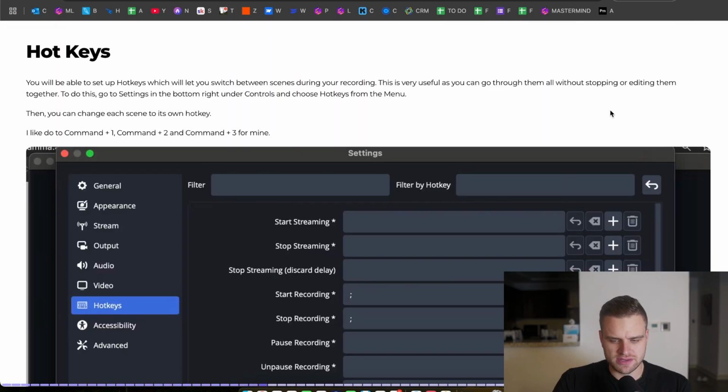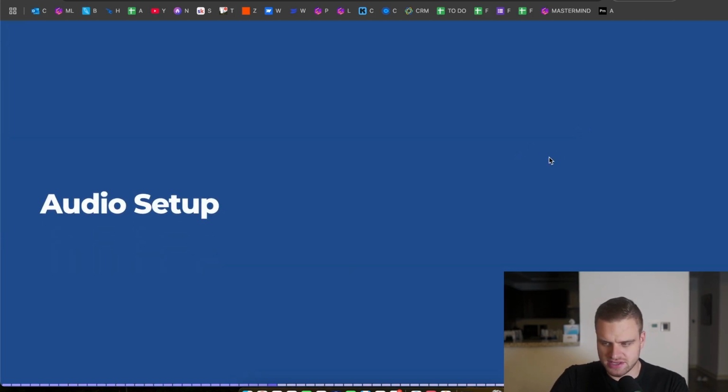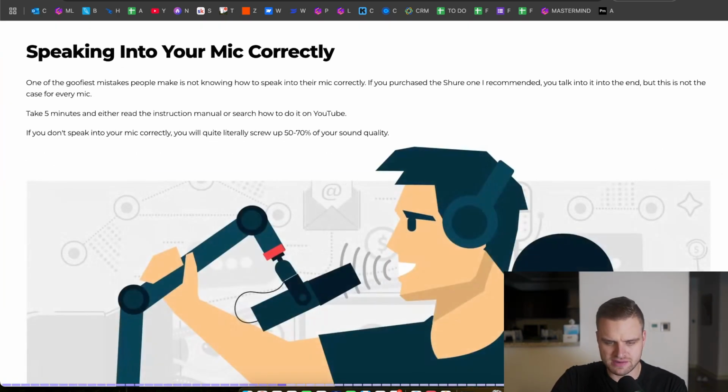So the next thing that we want to do is the audio setup. This is, of course, a very important part of the video. The first thing is we want to speak into our mic correctly. If you get the microphone that I've recommended, you speak into the mic kind of right at the top, kind of intuitively. But there are microphones where, let's just have my phone out, you kind of speak to them like this, where you'd have the microphone like this. It all depends on what kind of mic you have. And this is very, very important to understand.